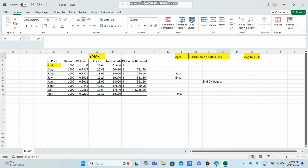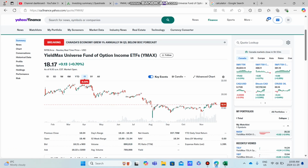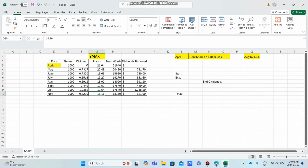It was pretty close. Now let's see exactly how much we've received in dividends. In order to do this, we're going to take our last dividend, which we got paid out in November. And the reason I'm putting this in is because I'm putting today's share price, which is after the dividend has been taken out of the share price. So it's a perfect time to do it. Now let's see exactly how much we have received in terms of dividends.